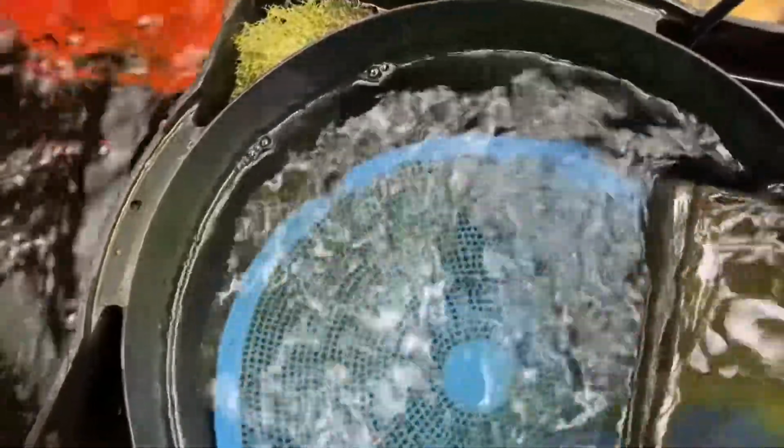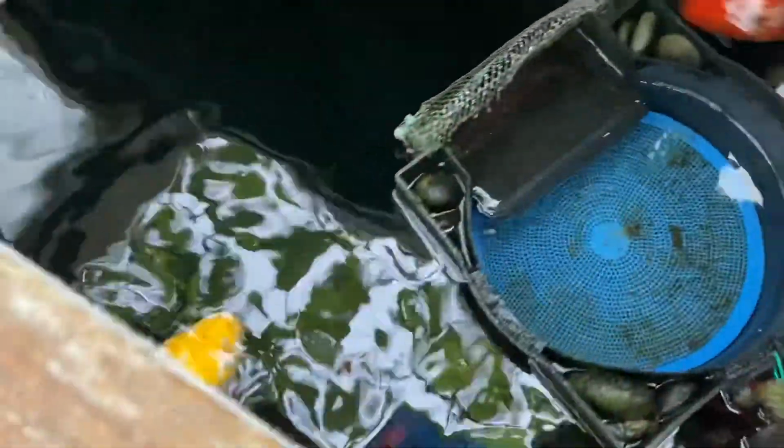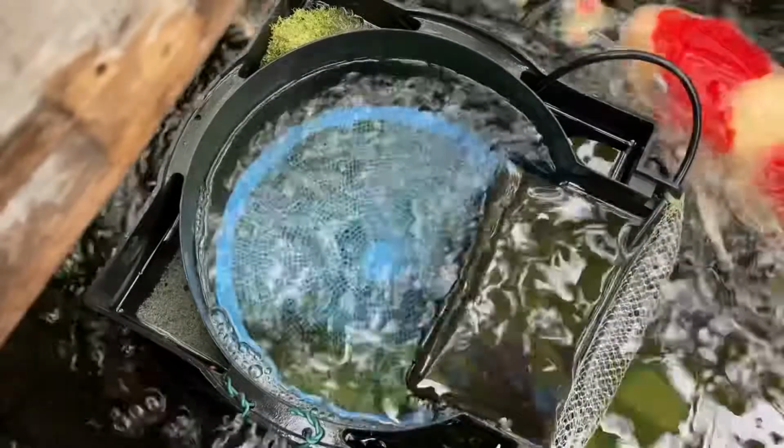So I found a nicer plastic sort of filter thingy for my skimmer, and it fits nicely in there, see? It's one of those plastic trays that you can get at the Chinese store. People use it to roll spring rolls, and it fits perfectly. There's the other one there. And I just realized this is my fine filtration. It filters fine.